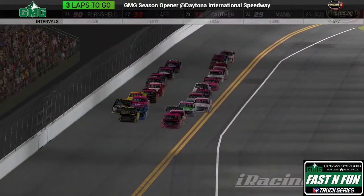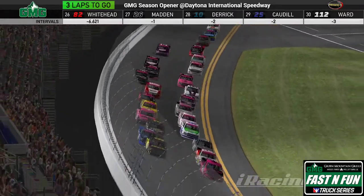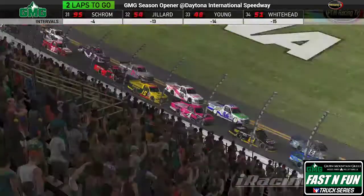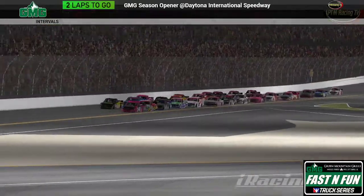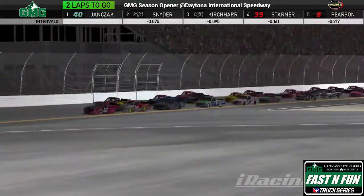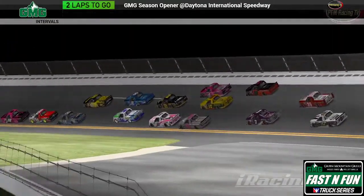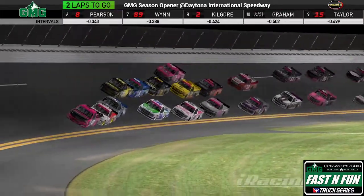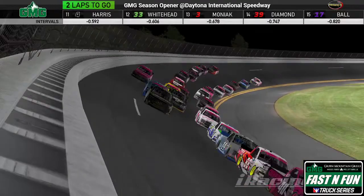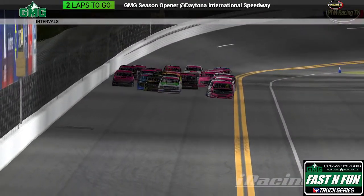This is anybody's guess who will claim victory for their team and who will claim victory for the first time this season. We are down to two laps to go. Green flag high in the air. Watch out for Harris. The Marauder spies an opening. He wants to go high. He wants to go for it. Will he get help? He's going to get one little ragdoll push from the 33 of Trey Whitehead, but it's not enough. He's stuck in the wrong place at the wrong time.